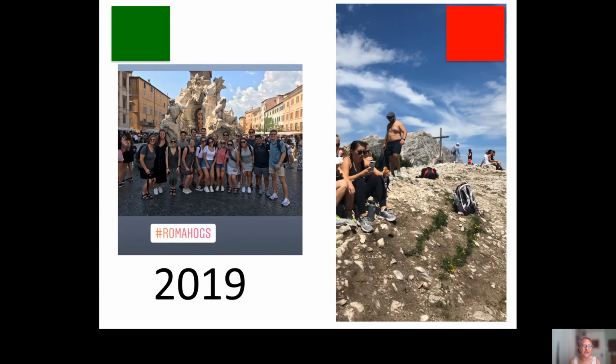This is a slide of the 2019 crew. You can see we're standing in Piazza Navona, another very famous piazza in Rome. If you Google the University of Arkansas Rome Center, it will come up. And if you look at the map and look just to the right or to the east of it, you will see this long oval shape. That's Piazza Navona. It's the only oval shaped piazza in Rome and maybe in all of Italy.